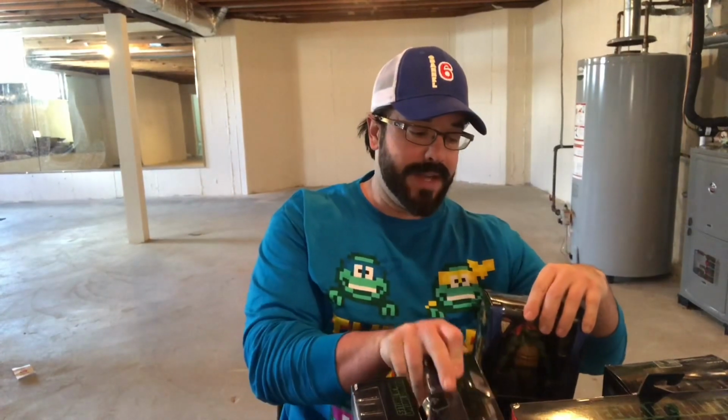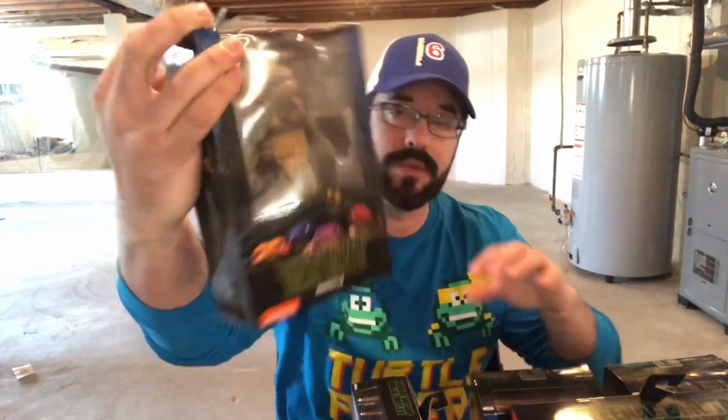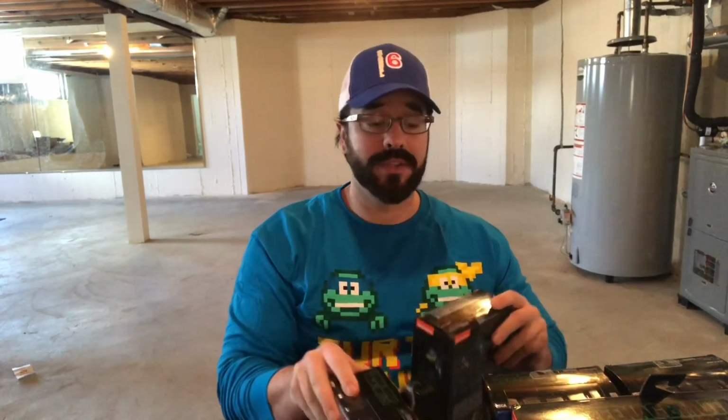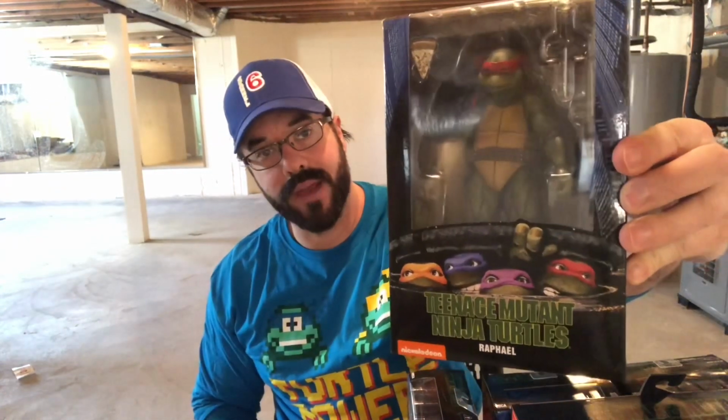We have Donnie. And these are so nice. And honestly, you can't go wrong. Between these and the quarter scale, it's preference. I'm a quarter scale statue collector, but I want to keep my turtles kind of uniform in the same scale, so we're going to stick with the smaller scale.